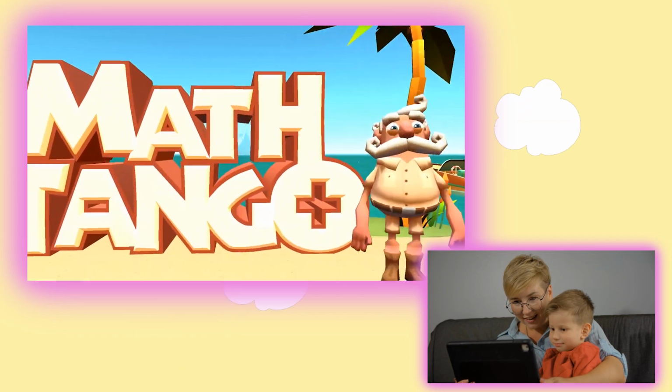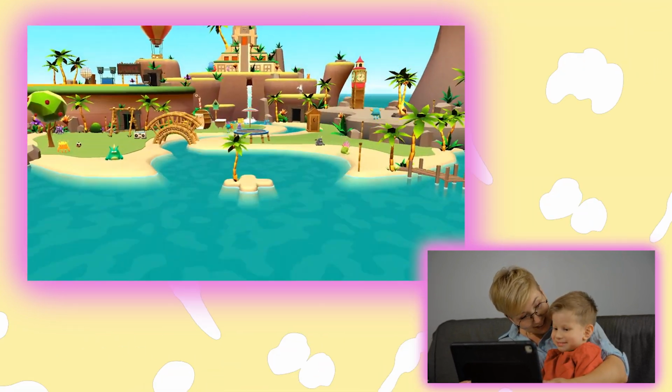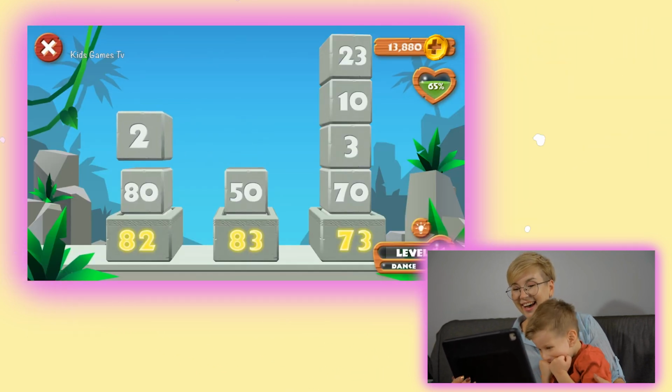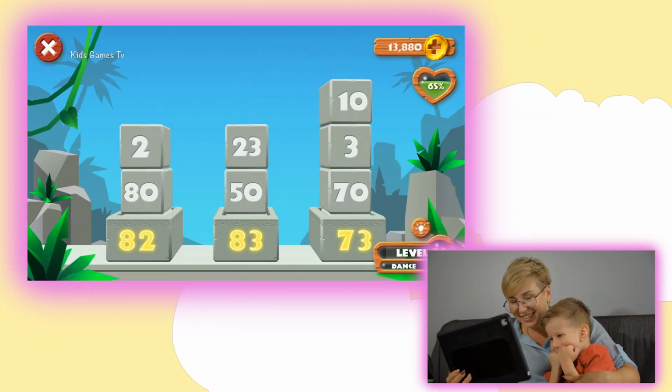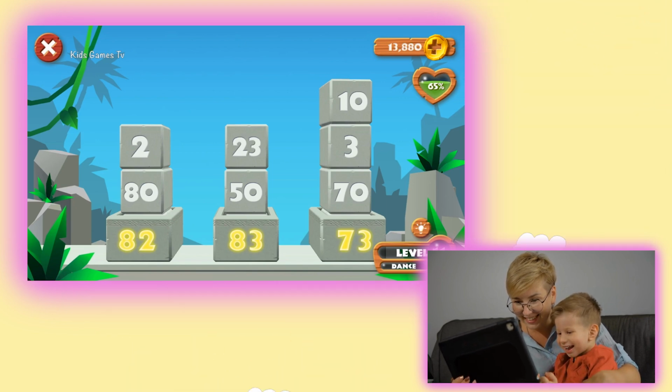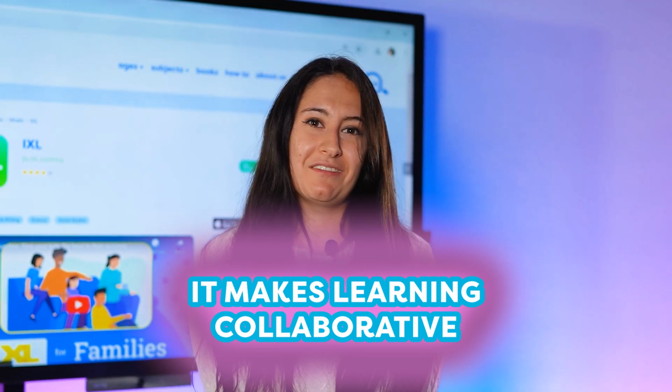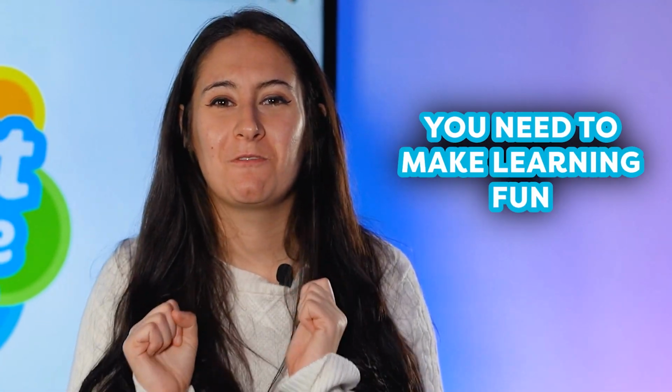One of our favorites is Math Tango, where you and your child get to work together to raise a virtual island filled with monsters, adventures, all solved through multiplication tables. This involves you and your child learning together, and that is the best part of gamification. It makes learning collaborative.